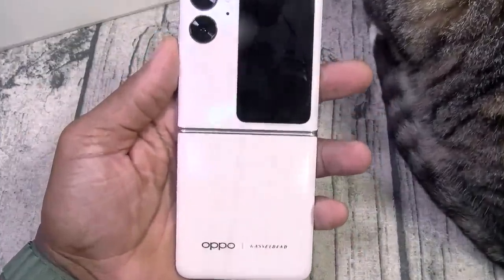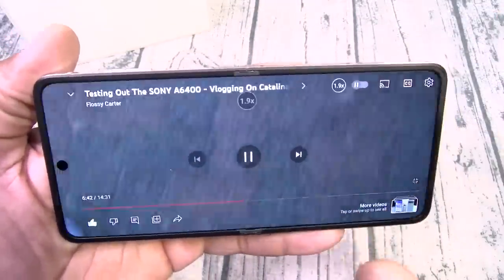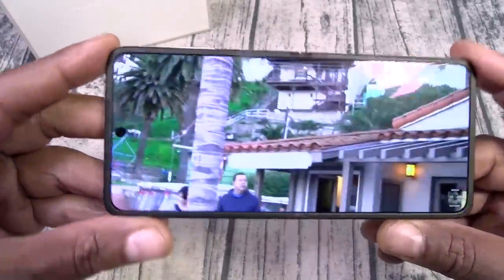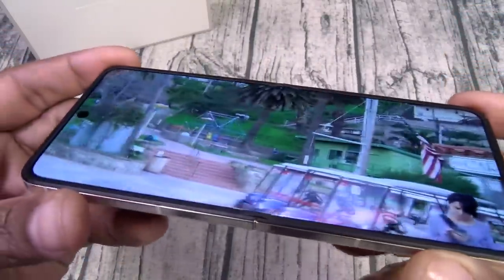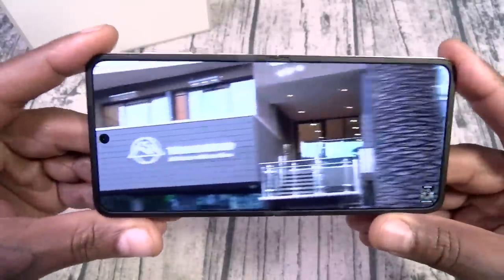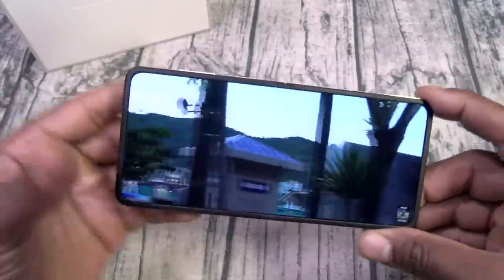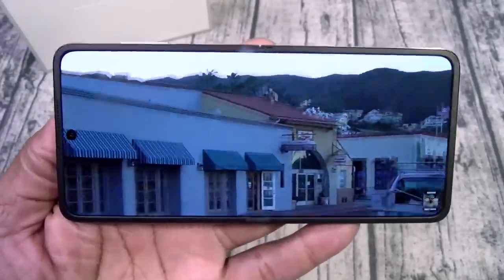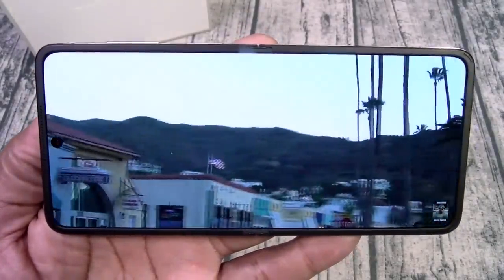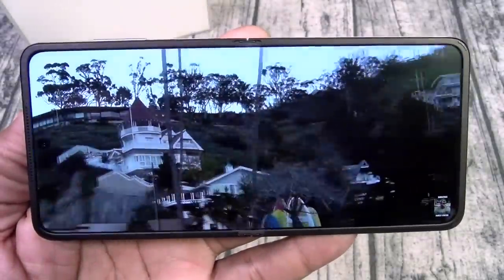Speakers on these sound pretty good. All right, so now let's take a look at this 6.8-inch AMOLED display. Basically bezel-less. Again, you cannot see that crease. Excellent viewing angles. I like it. Beautiful.